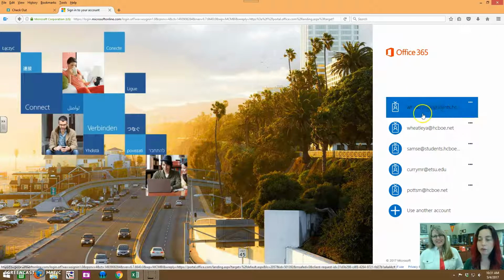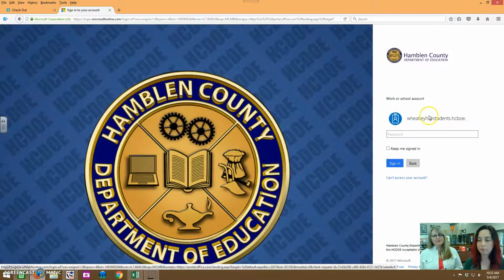Remember, your login is your last name, first initial. Sometimes there's numbers after it. If you don't know what your login is, then chances are you haven't been using Office 365, and you probably need to pay attention. So it's Wheatley, hers is, your last name, first initial, and then it doesn't show the whole thing right there, but students.hcboe.net is what you'll type in.